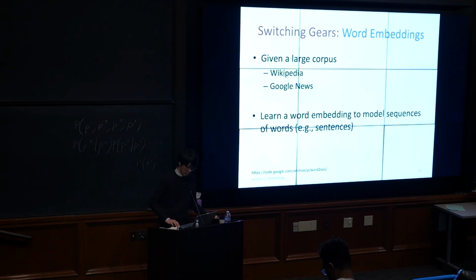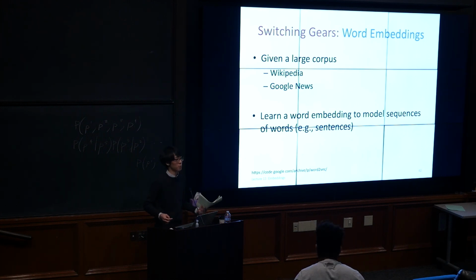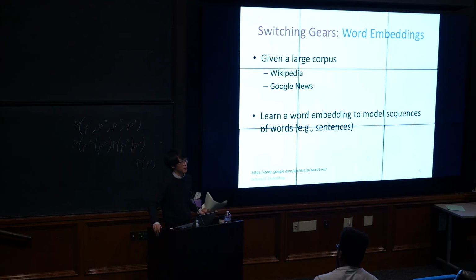Okay. All right, let's switch gears and talk about word embeddings, which, again, I suspect most of you have some background in just because it's been so popular lately, especially with ChatGPT. But the idea is, in this case, given some large corpus, like Wikipedia, you can download the entirety of Wikipedia onto your computer with the click of a button if you want. Also, Google News is a news aggregator, so it's a pretty common corpus. There are tons of corpus data sets out there. You can do Wikipedia. There's a Reddit database. There's a BBC News database. There's a ton of these data sets out there that you can do it with.